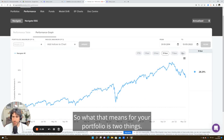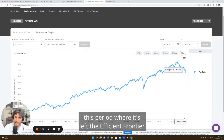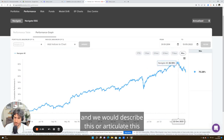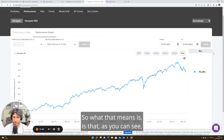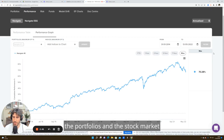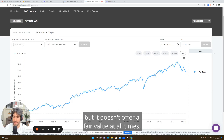So what that means for your portfolio is two things. One, you can see here this period where it's left the efficient frontier, and we would describe or articulate this as volatility with the markets, and we know that at some point the portfolio will pick up the efficient frontier again at a later date. So as you can see, the portfolios and the stock market are fantastic at generating wealth, fantastic at building returns and compounding, but it doesn't offer a fair value at all times.